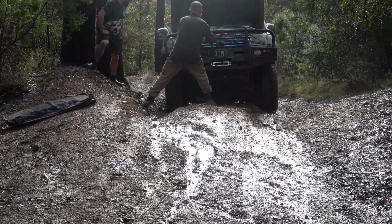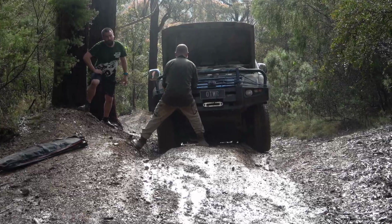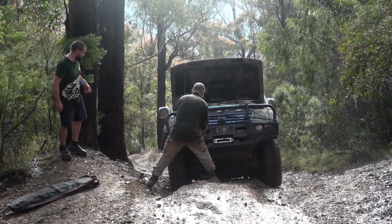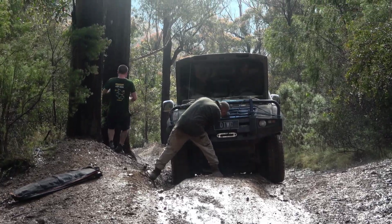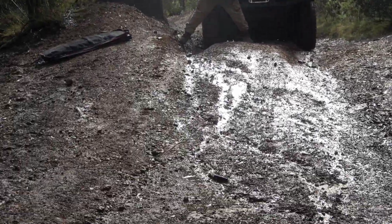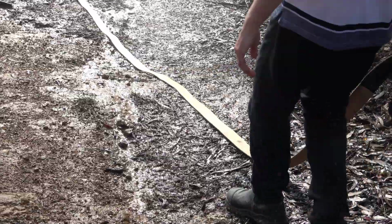So we've got other vehicles, so we've got other options. Made the call to just wrap Dan's winch rope around his front bull bar, and we'll bring one of the other vehicles down and use that to get him up and over this obstacle. But yeah, frustrating. I mean, he's got all the tools there for self-recovery. He's got the Max Tracks, he's got the winch, but just not playing ball today.